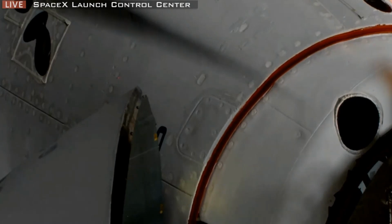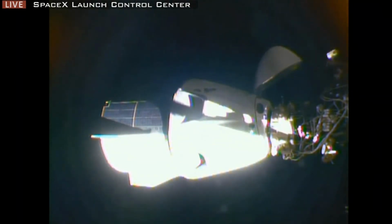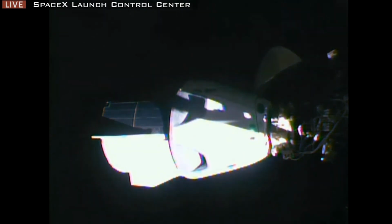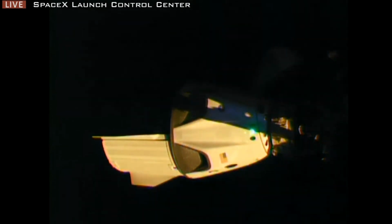The next step here is, once the soft capture ring is retracted, there are 12 latches that we refer to as hard capture latches. Those are what will really create that pressure-tight seal between the Dragon spacecraft and the International Space Station. Once soft capture is complete, and I believe we'll get that call from our core here, Anna, then we'll get confirmation of hard capture, and the crew aboard have this information on their displays, so they'll also see indication of hard capture complete. And once those two steps are done, that's docking complete.